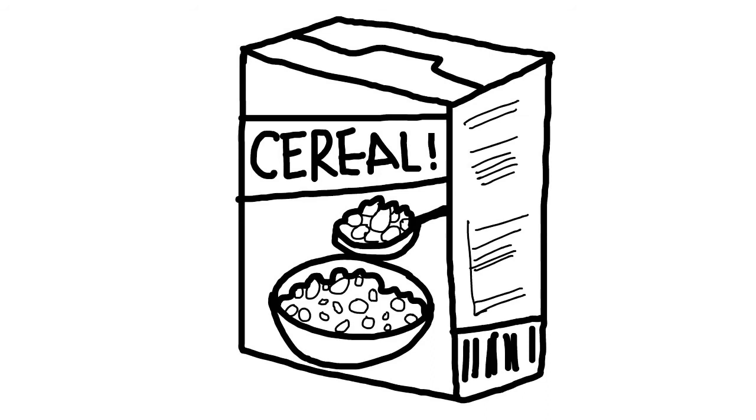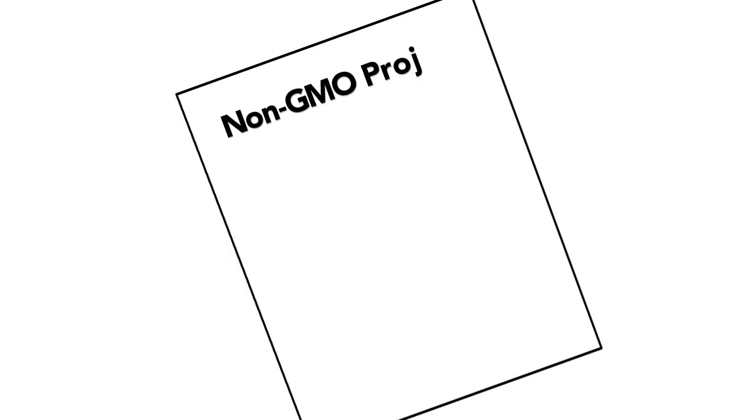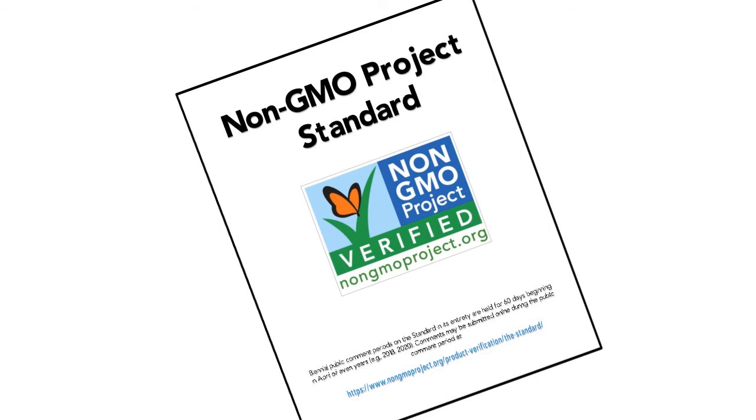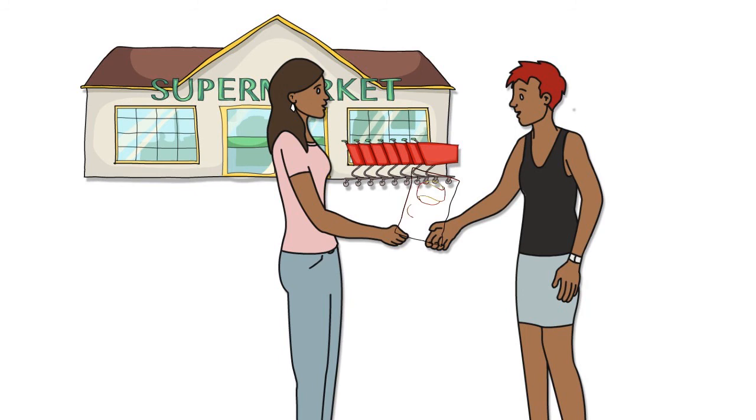The Non-GMO Project's butterfly verification mark indicates that a product has achieved compliance with the Non-GMO Project's standard, the most rigorous and stringent program for GMO avoidance in North America. The Non-GMO Project is a nonprofit organization working to preserve and build sources of non-GMO products, educate consumers, and provide verified non-GMO choices. Learn more at non-GMOproject.org.